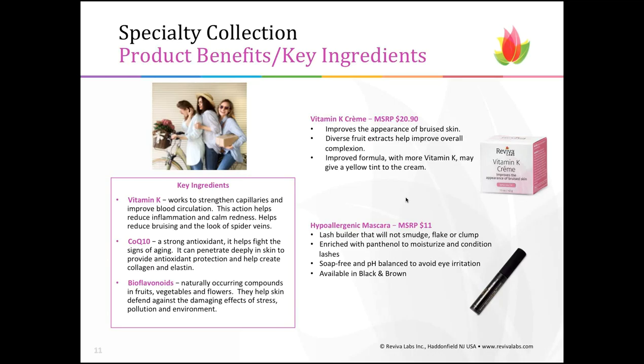And we've improved the formula recently by adding more vitamin K, but because we did that, you might see or hear a consumer say to you that it looks like it has a little bit of a yellowish tint to the cream. That is a good thing. More vitamin K, less bruising.